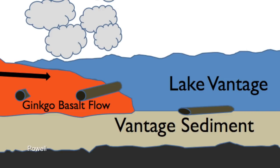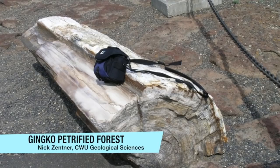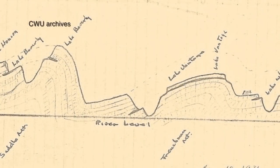Here's our Vantage sediment and an older Columbia River basalt below that. The preservation is absolutely staggering. And if you haven't seen any of these pieces up close, please go down to the state park tomorrow. Or I've got some polished slabs up here on the stage that you're welcome to come up and look at after we're done. And that's just a few minutes from now, by the way. I've also got some other archival material that I'd like to share with you as well.